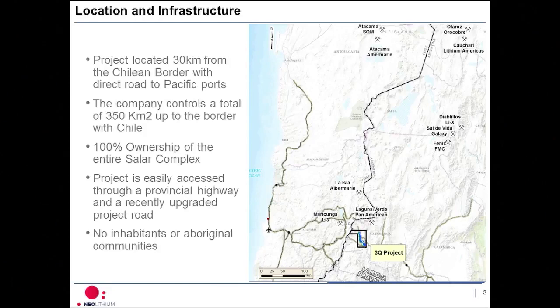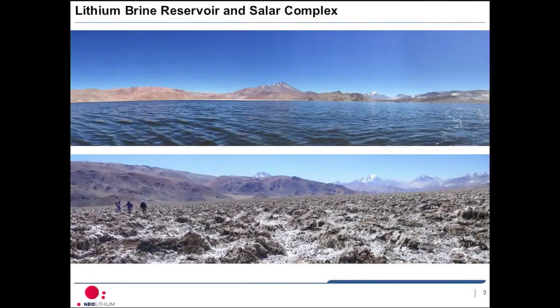But the particular positive point is that we own 100% of the Salar. As a matter of fact, it's the first time that a company controls all the district. So we own it outright, there are no options or anything like that. It's direct ownership of the entire district.